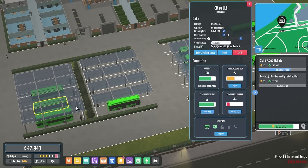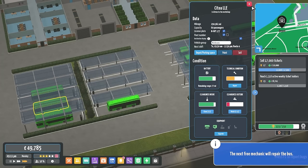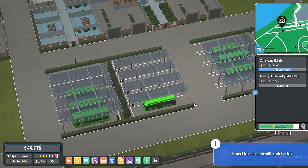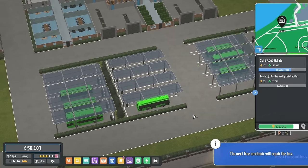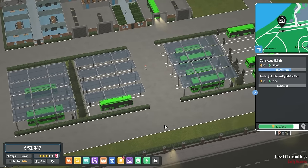Right, we'll hold... Oh, there's a bus there. Not looking very good. Indicator. There we go, there we go, there we go. Right, we are playing the waiting game still.